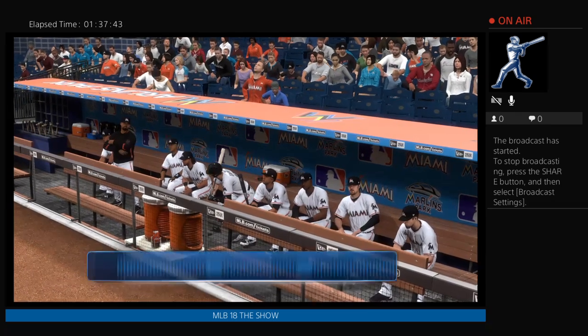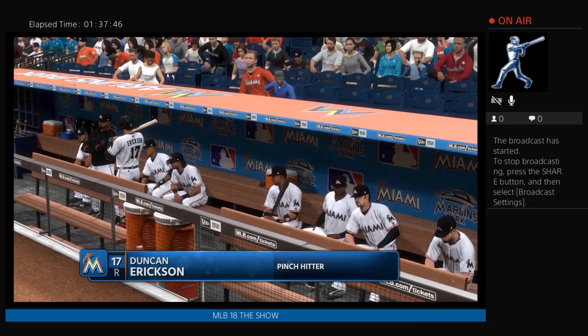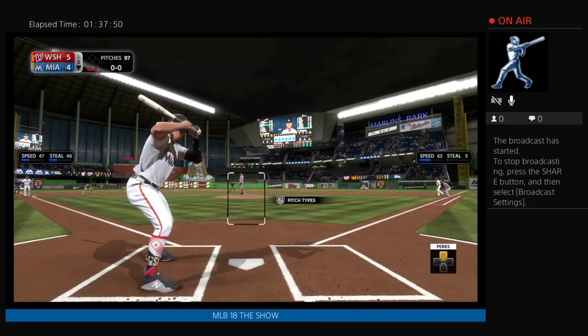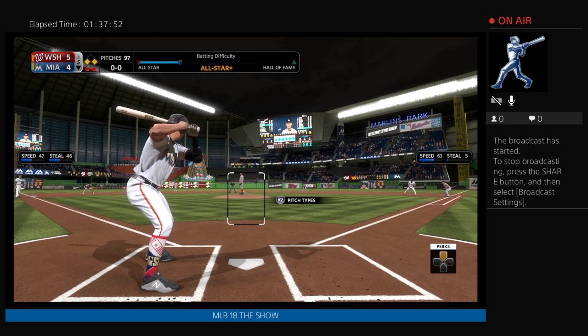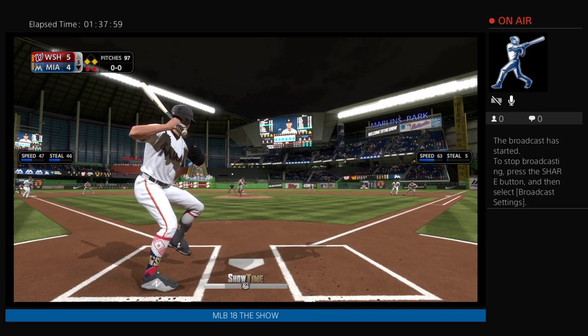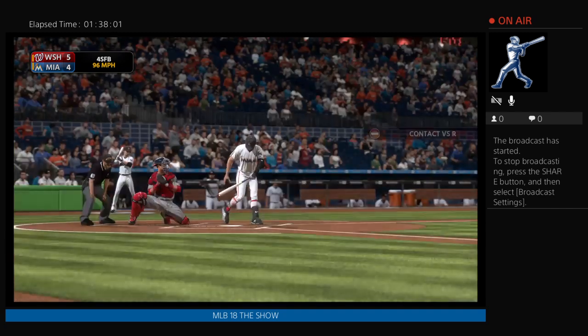So with runners at the corners here and 2 gone, it looks like they'll make a move to the bench, and we'll have a pinch hitter coming on now. First baseman, number 17, Duncan Erickson. Swing and a miss, and he's behind 0-1.